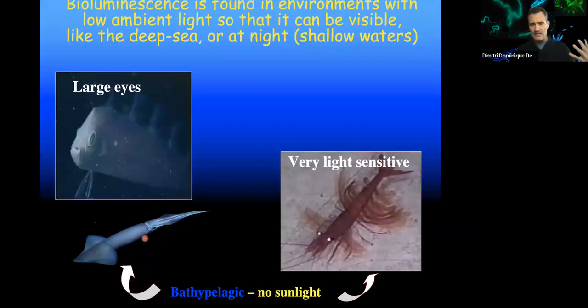So vision is always associated with bioluminescence, and that's why in the deep sea organisms have very, very large eyes. That's because in the deep sea, you want to see the single little amount of light that is being produced, which can be a mate, a prey, or a predator. So you need to see that.